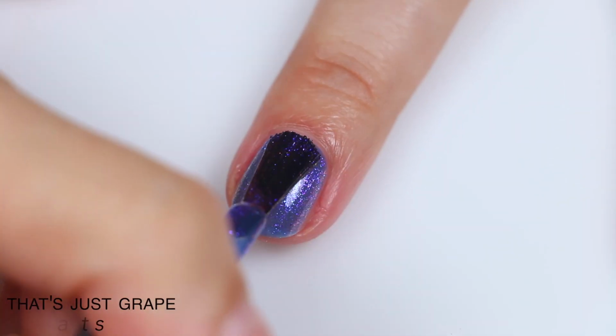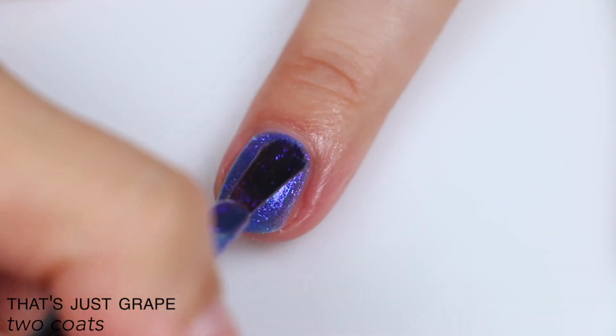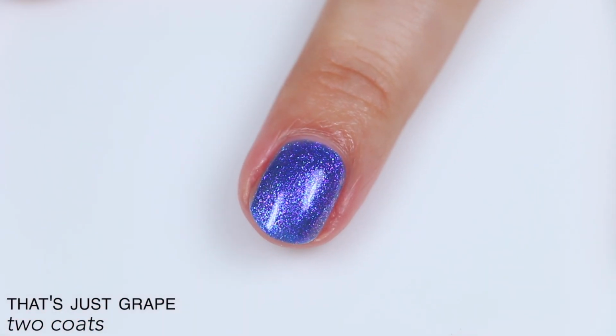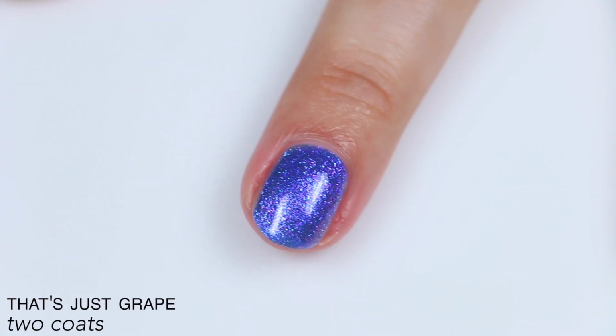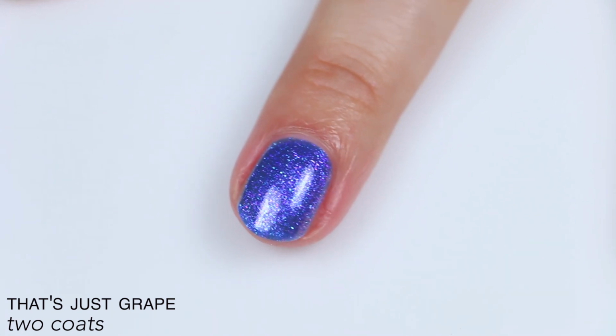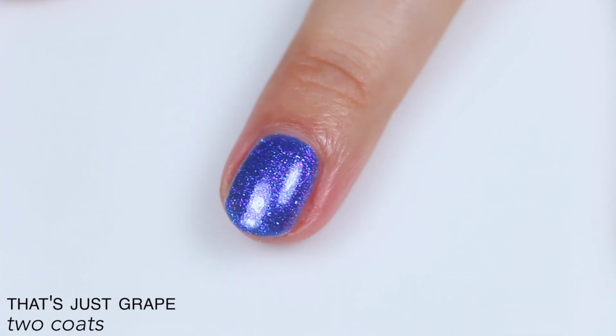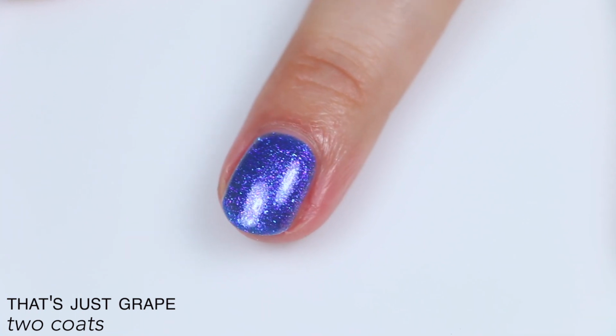This one also covered for me in 2 coats. I could see a teeny tiny bit of nail line. You can probably see it better on camera than I could in person, so I wasn't too worried about doing a 3rd, but if you have longer nails or a whiter nail line, you might be able to see more of that. So that is 2 coats of That's Just Grape.